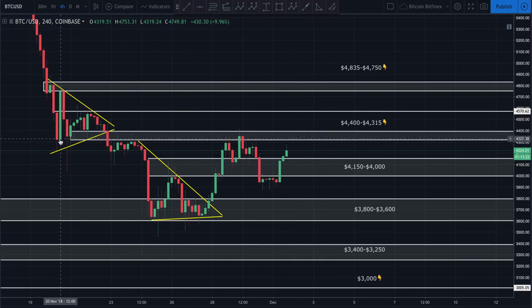We can see it was established support here, then it broke through resistance, finally broke back down, came up, hit resistance again and again, and broke back down. So this is clearly a very strong resistance, something that we have to push through.